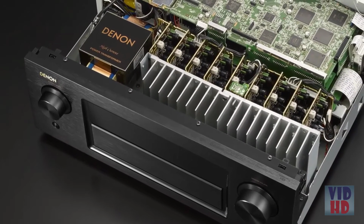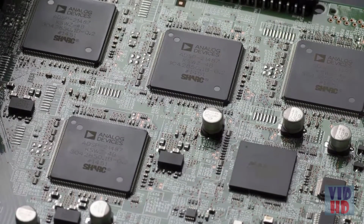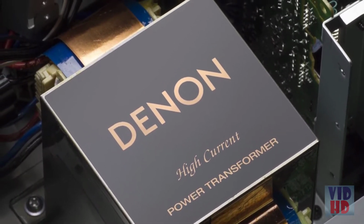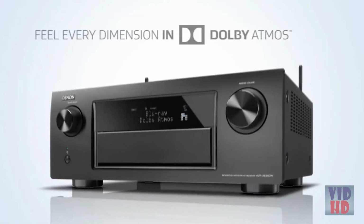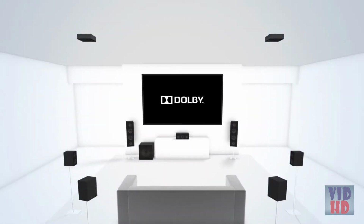This absolutely staggering amplifier is mounted with the highest resolution audio decoders and a sophisticated power amplifier section for optimum sound quality on all channels. Feel every dimension in Dolby Atmos. It transports you from an ordinary moment into an extraordinary experience.